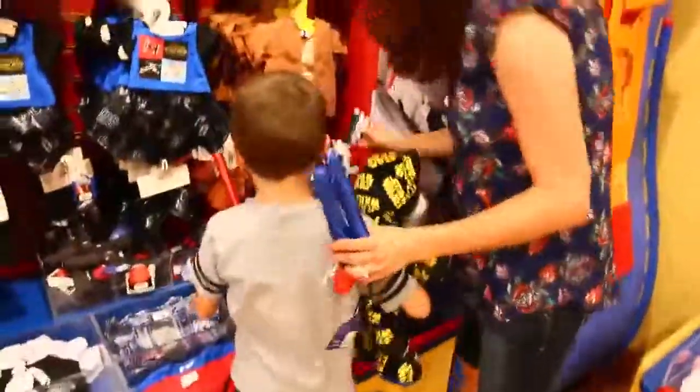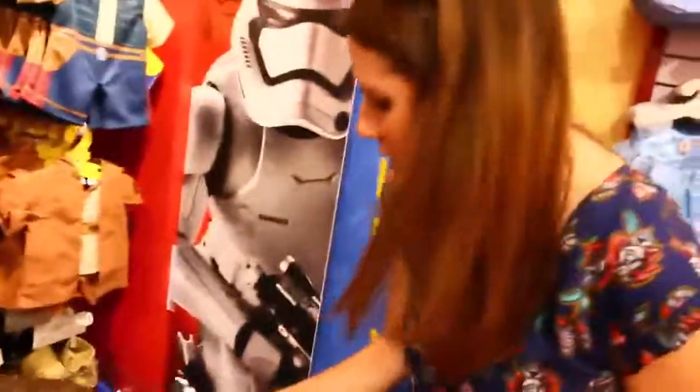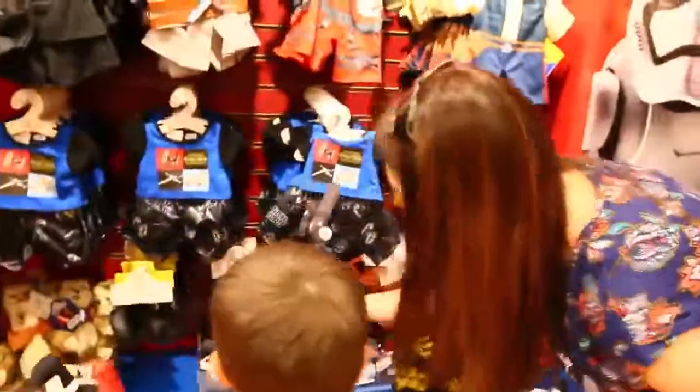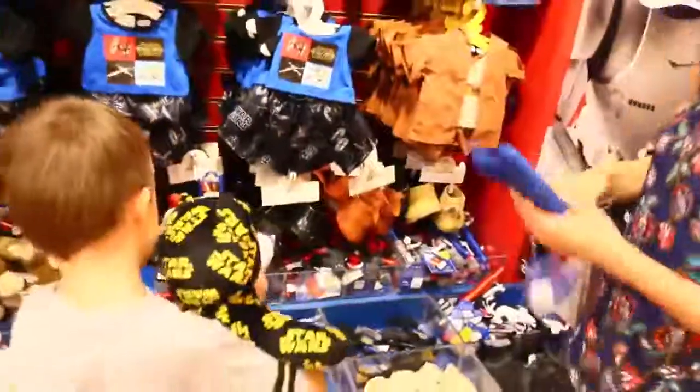a Kylo Ren lightsaber. Oh, this is cool. Stormtrooper gun. Hey, that matches your shirt. What's this? Oh, this is Chewie's bow and arrow. That's cool. And then, what's this? Is this like another gun? Oh, wait. Hold on. Is this a good guy gun? Oh, it makes the sound. That's cool. Is this yours? Oh, yeah. That makes a lightsaber sound. That's cool.